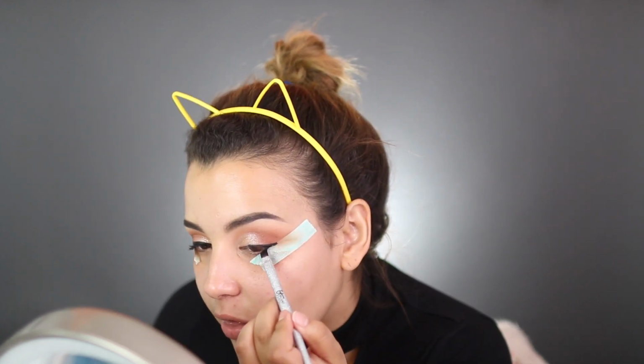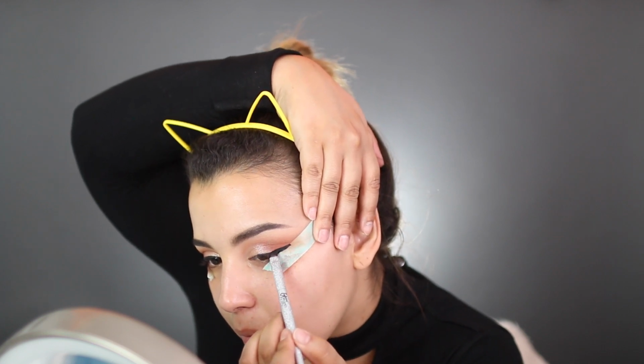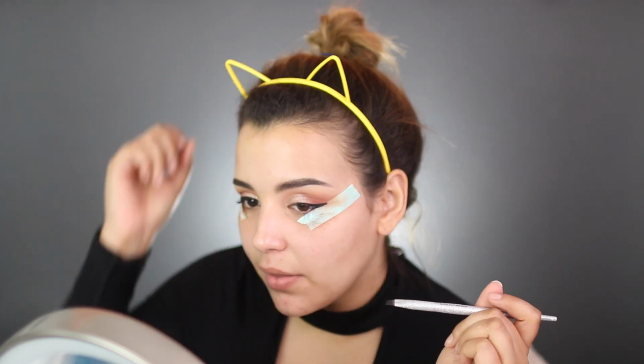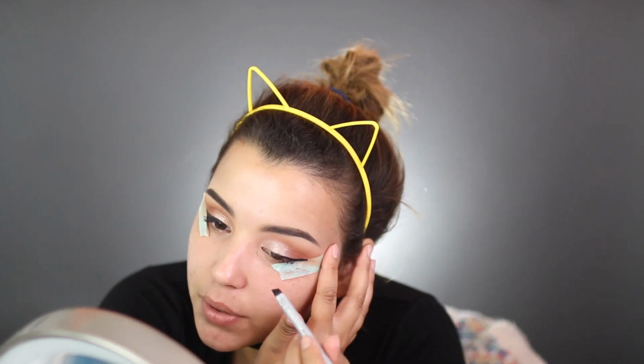So that was the Tarte Clay Pot. Not a fan. Definitely not a fan. Now I'm gonna go in with the Maybelline Gel Liner Eye Studio Blackest Black Liner. I don't know, but the Maybelline one is just thicker, and you would think a thicker liner would be harder to work with. But I think not. When the formula is a little bit harder to drag, it's a lot less likely that you're gonna mess up.